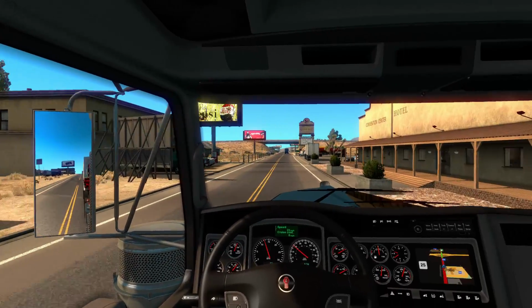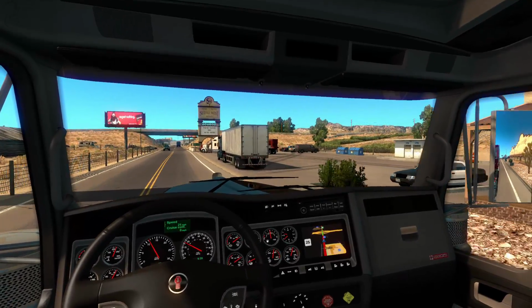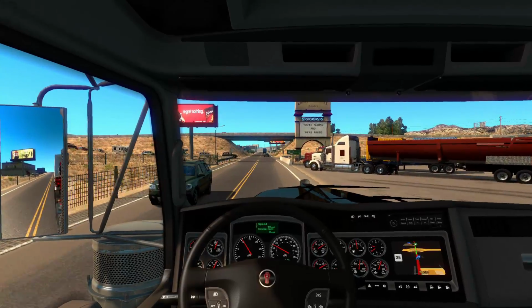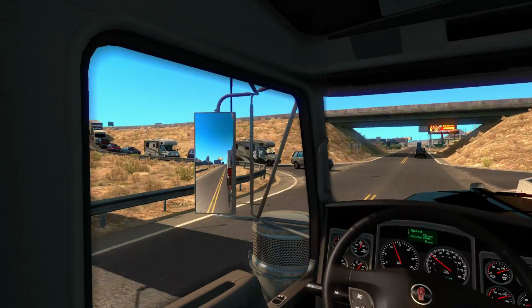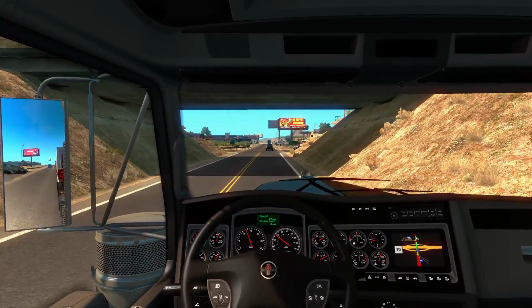So it looks like they're making some effort, but I think in most countries they tend to put up speed limit signs and then the speed limit change takes effect later. As in, they give you some warning. I don't know why SCS decided to do it this way, where it just applies instantly. It seems a bit bizarre to me.